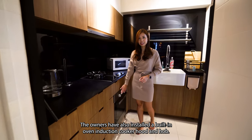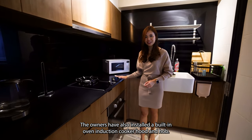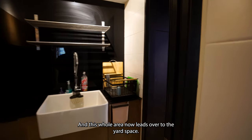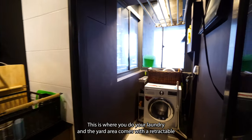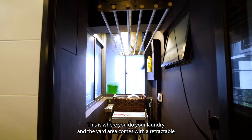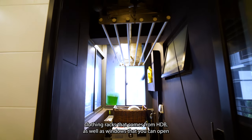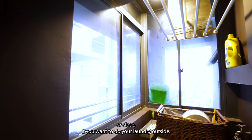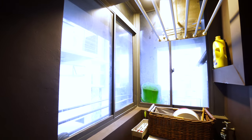The owners have also installed a built-in oven, an induction cooker, hood and hob, and this whole area now leads over to the yard space. This is where you do your laundry, and the yard area comes with a retractable clothing racks that comes from HDB, as well as windows that you can open or close if you want to do your laundry outside.